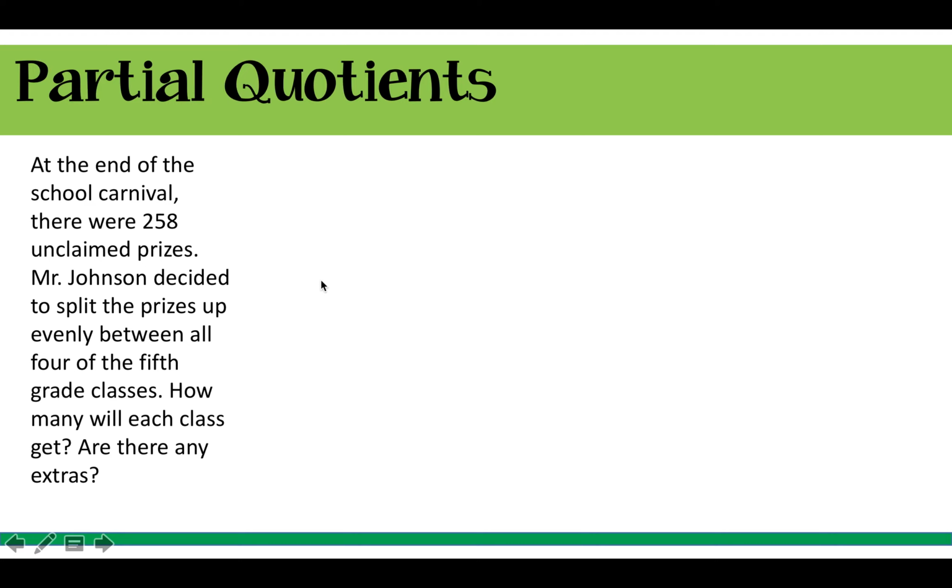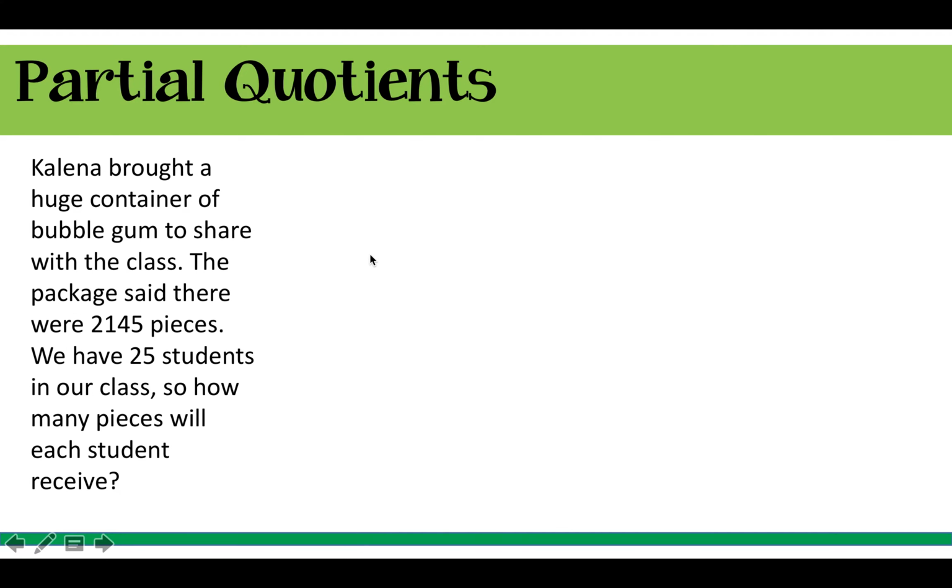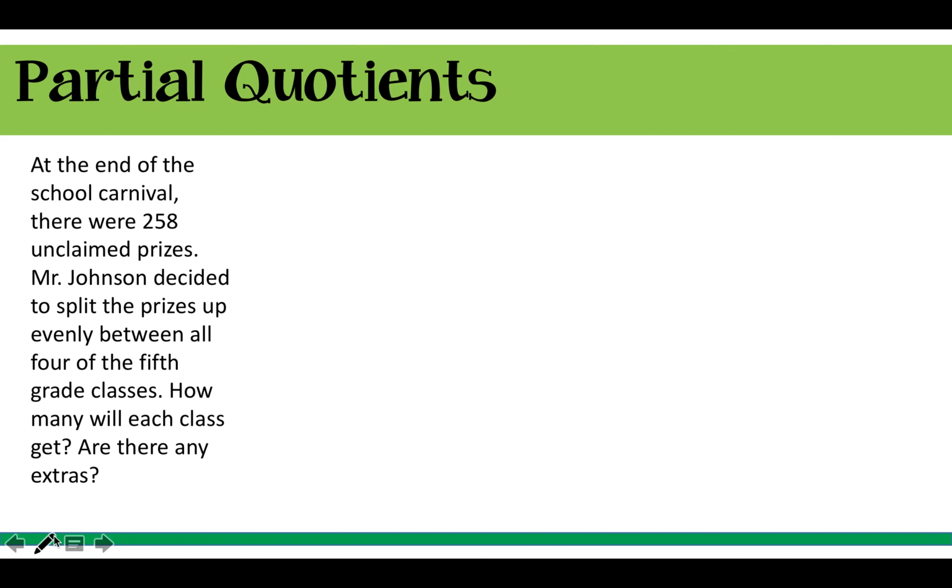At the end of the school carnival, there were 258 unclaimed prizes. Oh dear. I hate that blasted pen, guys. Sorry. There's 258 unclaimed prizes. We're going to divide those between all 4 classes.